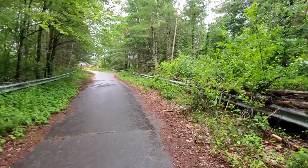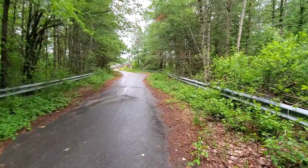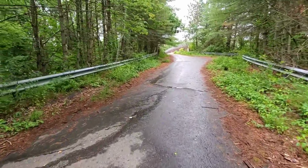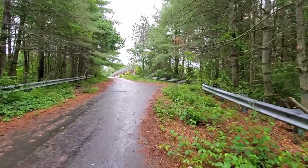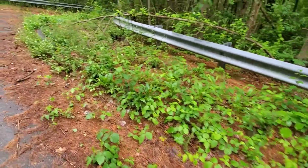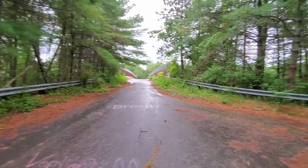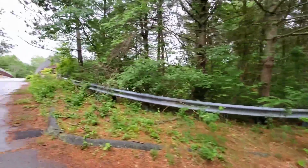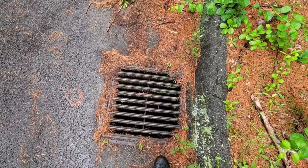You can tell this bridge did cost a lot of money, but it was never used by traffic. It's paved, just like any other bridge. That's a lot of poison ivy around here. And like I was saying, there's a lot of trails. So many trails out here. Even a storm drain system that appears to still be working.